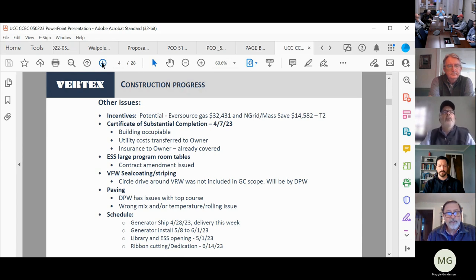The VFW seal coating and striping, there's an issue with the circle around, that should say VFW, which was not included in the general contractor's scope of work. The seal coating line stopped at the main parking lot, and that seal coating around the circle will likely be done by the DPW under a blanket purchase agreement that they have.